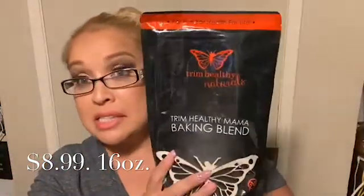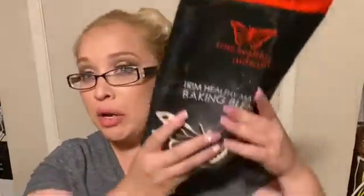This is a baking blend, so this way you can make cakes. This is a flourless baking blend, so you can make your flourless cakes. And there is a recipe, so you could make your own at home if you don't want to purchase this one. It calls for almond flour, I mean, there's a bunch of different things that go into it.